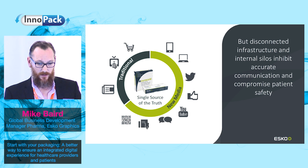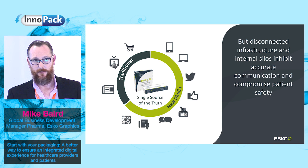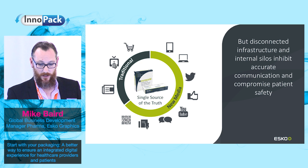Apologies, there we go. So here's a couple of examples of the consequence of this miscommunication. This is a regularly quoted statistic which appears in various different forms throughout the whole internet. Labeling errors represent over 50% of recalls in the pharma market.